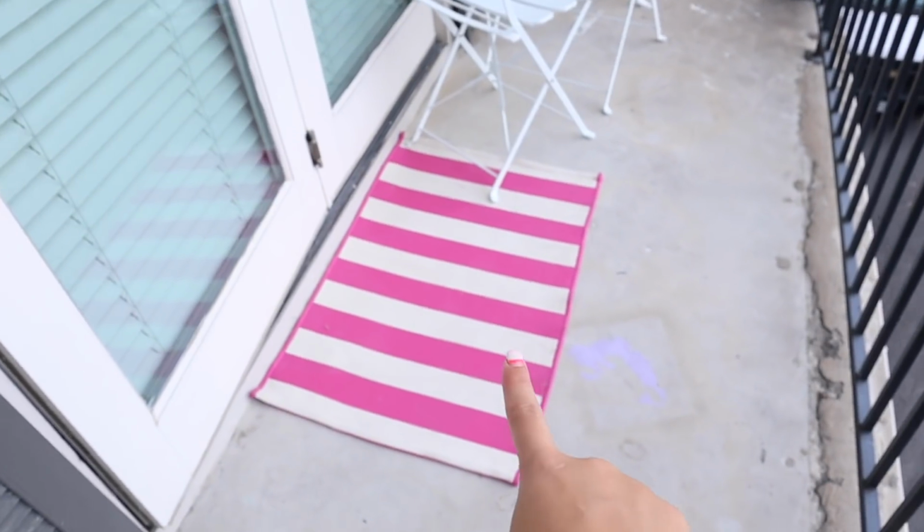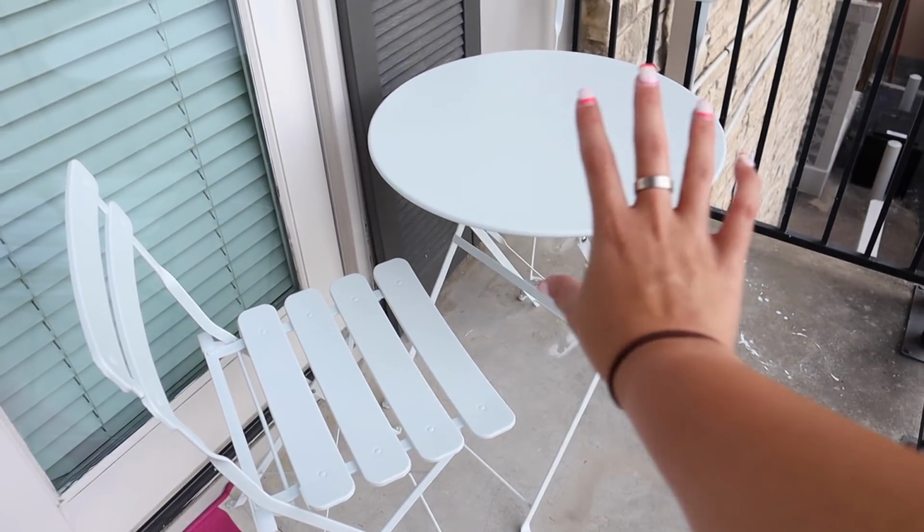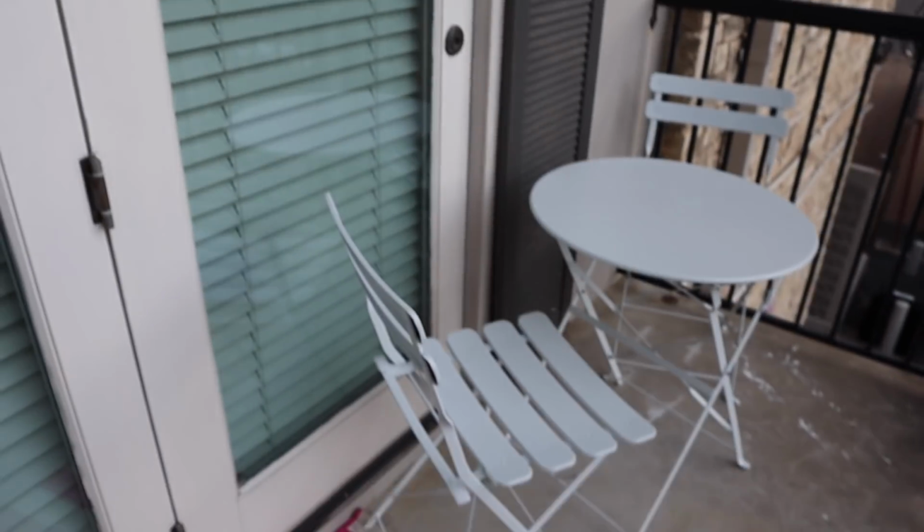We have this doormat rug from Target. And then we have this cute little patio set from Amazon. And I think it's just really cute. Right now, it is so hot outside. I am not sitting out there, but once it gets more fally and wintry, it'll be nice to go sit out there and have that table there. But yeah, I think I hit everything in this room.